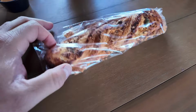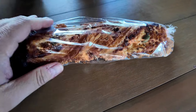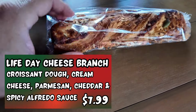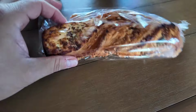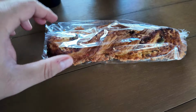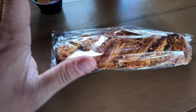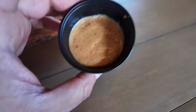This is one of my most favorite of all snacks and one of the things I look forward to most during this time of year. Throughout Life Day and of course usually through the holiday season, this is absolutely amazing. It is called the Kashyyyk Cheese Braid. And it's not warm, it's cold, but if you love cheese, you love garlic, you're gonna love this. Oh, it's amazing. You have to get at least a few of them before the end of the season. And this time they're serving it with a special Alfredo cheesy sauce of sorts.